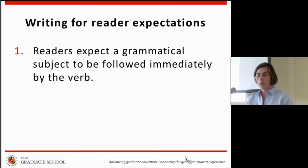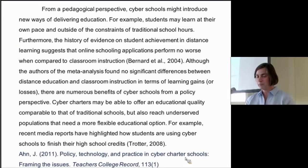So again, these aren't rules, and there are always times when we do flout or disturb people's expectations for very good reasons, right? Where we do, in fact, in academic writing, create some kind of tension or not put the subject and the verb together immediately. But for the most part, for clarity, we want to put the subject and the verb together immediately.